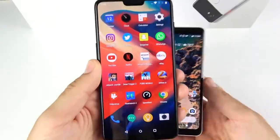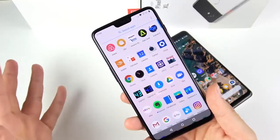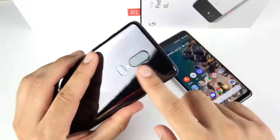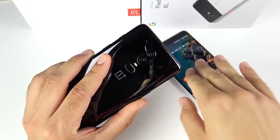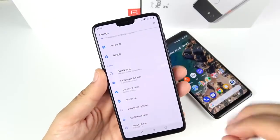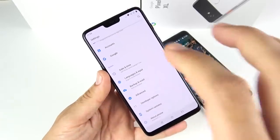Anyway, let's begin with the first thing, which is their key specifications. I'm going to run through some of the basic ones, the ones that matter. 6.28-inch display here, 1080 by 2280 pixel resolution. We have a 16 plus 20 megapixel camera on the rear, shoots in 4K 60, something the Pixel 2 XL does not do. This is the 8 gigabyte RAM version, and it does have 128 gigabytes of storage. This is the $579 model.